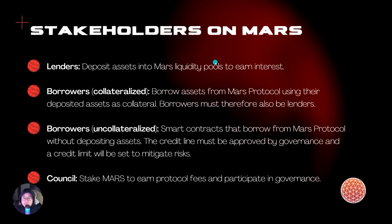For the participants in the Mars protocol, we have the lenders, which are the people that deposit assets into Mars' liquidity pool to earn interest. We have the borrowers, which are collateralized. You borrow assets based on the deposited assets as collateral, and therefore borrowers have to also be lenders because you cannot borrow in an uncollateralized way. But there are also the uncollateralized borrowers, which use smart contracts to borrow from Mars protocol in a way that doesn't require them to deposit assets. But like I said just now, the credit line has to be approved by the governance first before you can actually get it, to ensure that risks are properly measured.